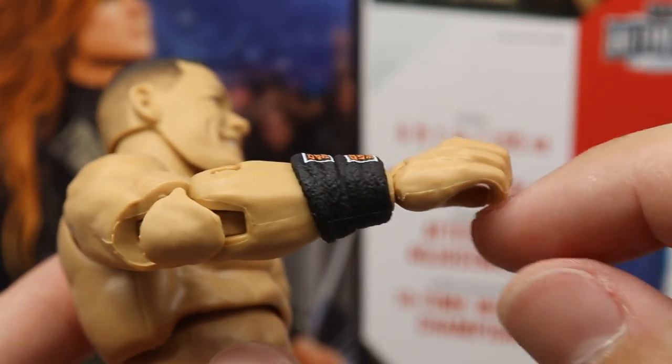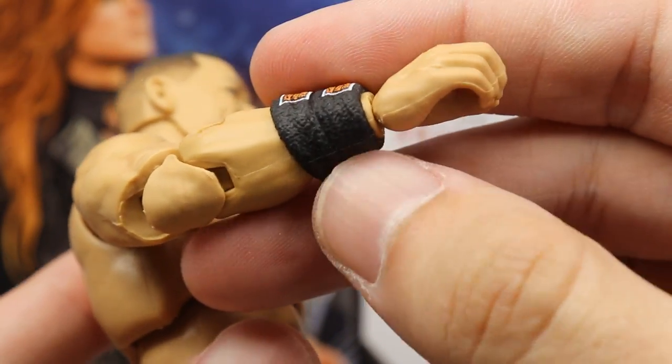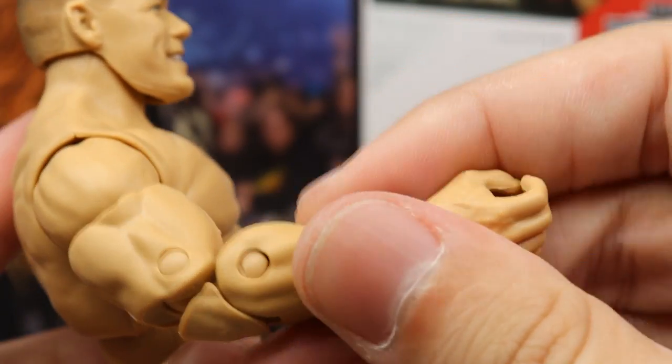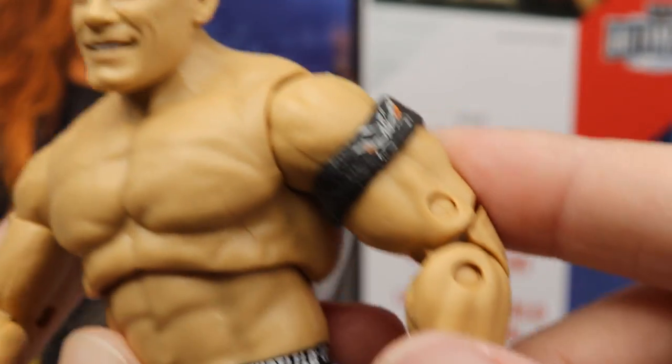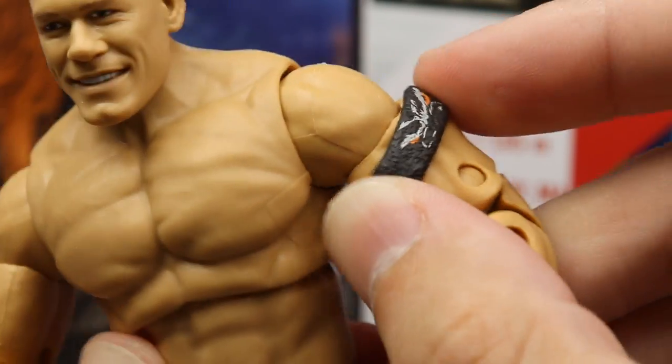I actually have a John Cena armband from where I caught it when he threw it in the crowd, and this is exactly what it looks like zoomed in on it. It's got all the good details and the fuzz going on with them. On the bicep band as well, you got those dog eyes on there. This is also removable if you guys were wondering.